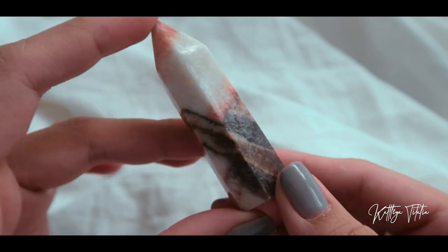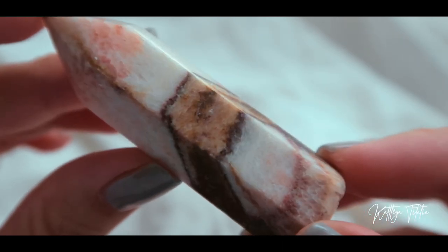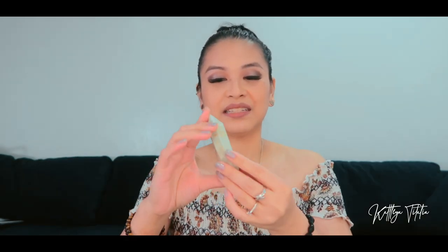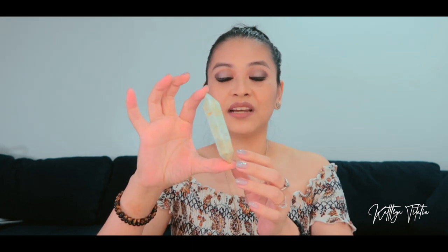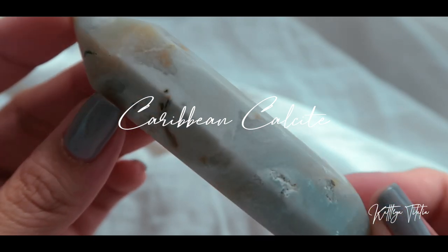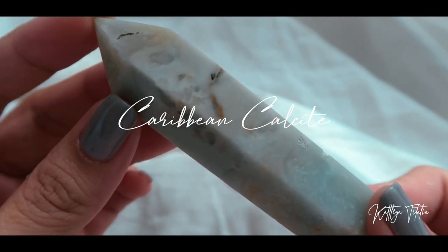I actually don't have a quartz stone tower, so this is in addition to my tower collection. This is what it looks like. You guys, we're not even halfway through the package. Okay, next up we have a Caribbean calcite DT, or double terminated Caribbean calcite. This is what it looks like up close. So pretty, look at the details on this. And I love the color, very soothing.